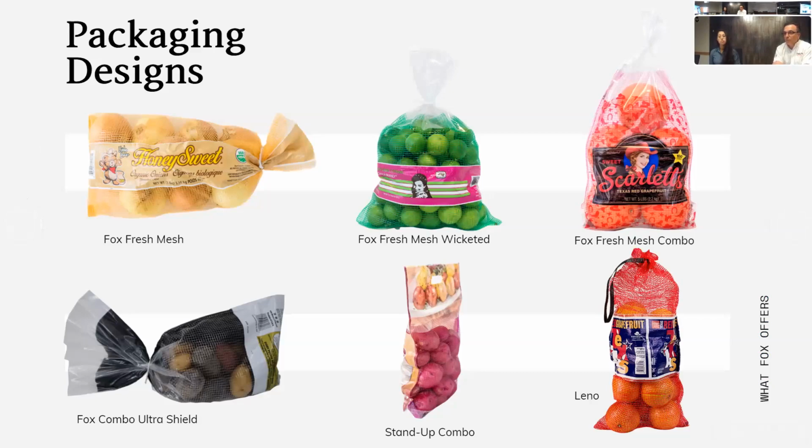The Fox Fresh Mesh bag is probably our least automatable bag that we offer, and it's basically a carousel-only type of pack. The Wicketed Mesh bag, the Combo bag, the Combo Ultra Shield bag, all those can be packed on a Wicketed bagger, along with just a straight poly bag. That's your most versatile bagger, really, because you can almost get every type of bag into a Wicket format, and then run it on the one bagger.